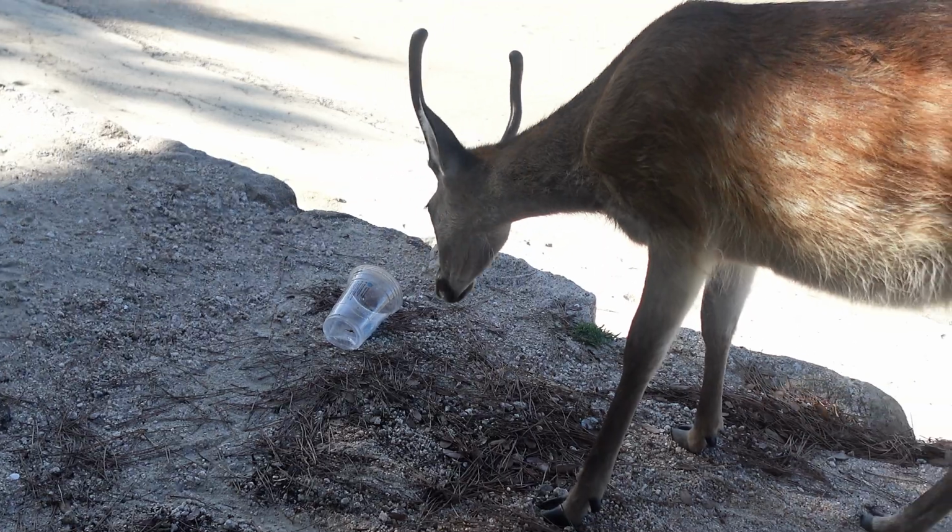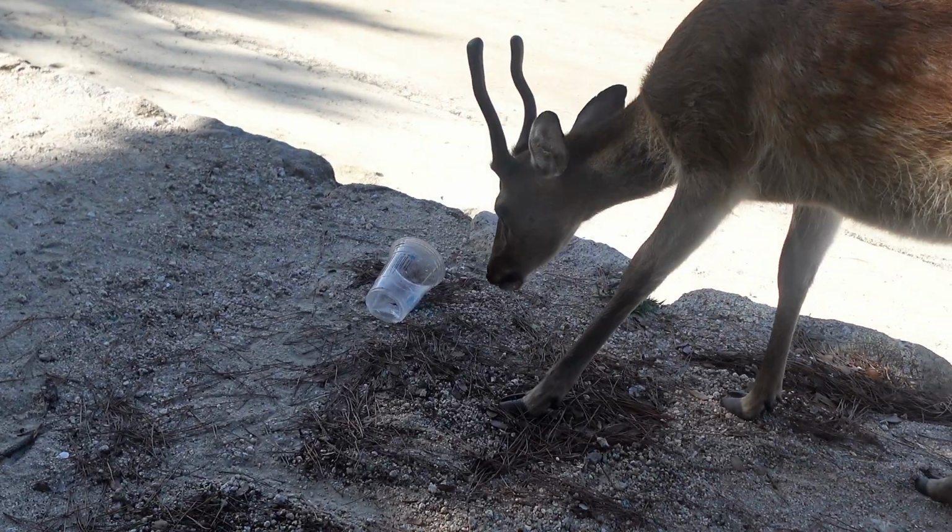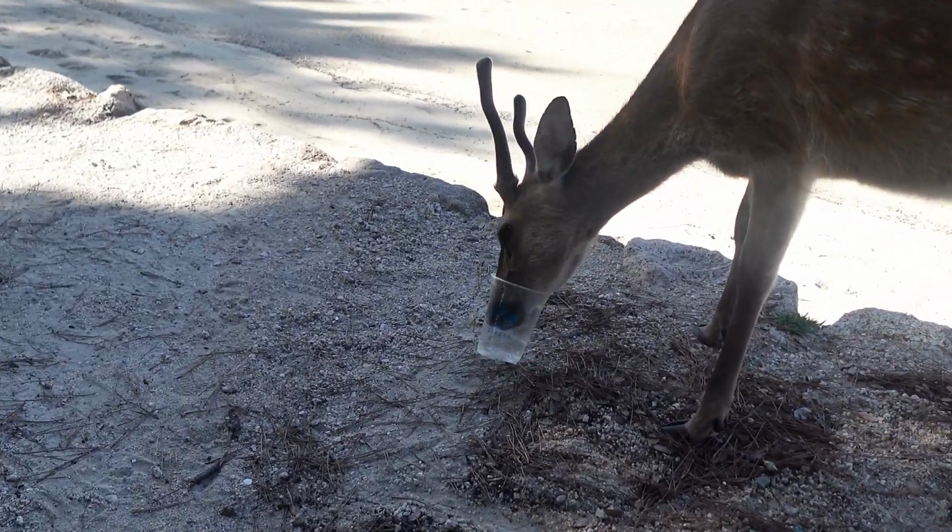People don't litter here because all the deers just eat all the plastic. Like this fella. Look at him. Can't get enough of that plastic.